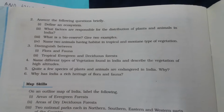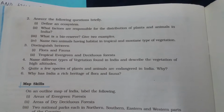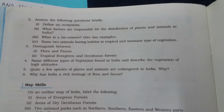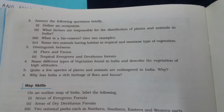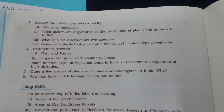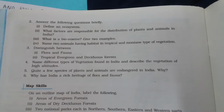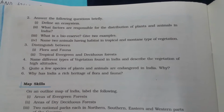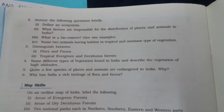We discussed it elaborately in video number 1, where we saw how different factors basically play a role, be it weather conditions or climate conditions, soil, land, the ecosystem. So sunlight, we have a detailed answer of it. You should see video number 1 for it. What is Biosphere Reserve? Give 2 examples.